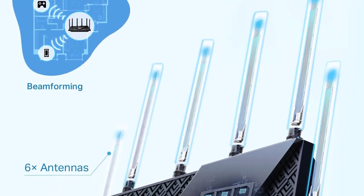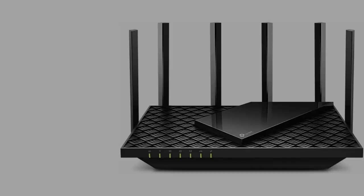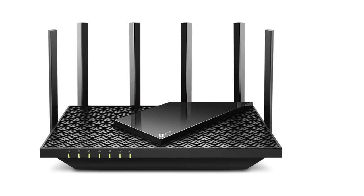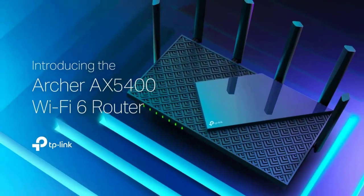More vents, less heat. Improved vented areas help unleash the full power of the router. USB sharing, 1x USB 3.0 port enables easy media sharing and private cloud storage.